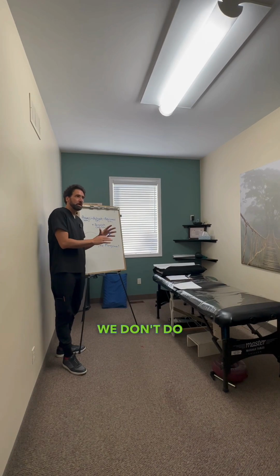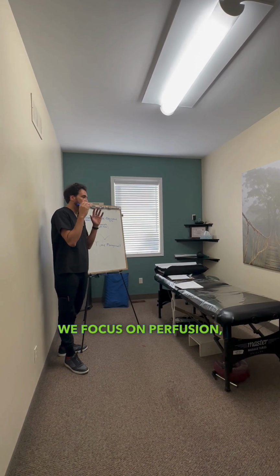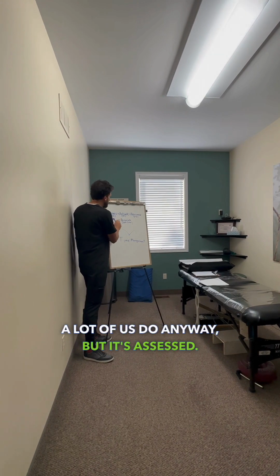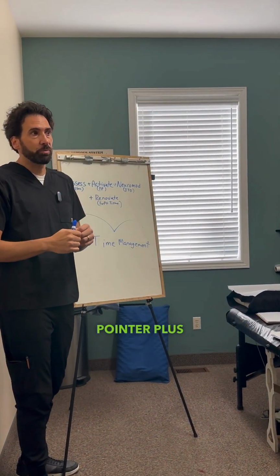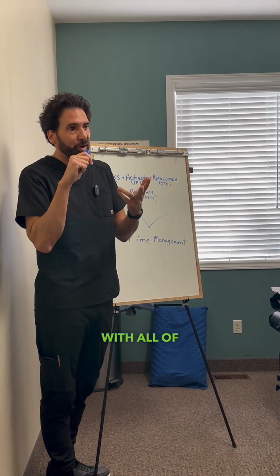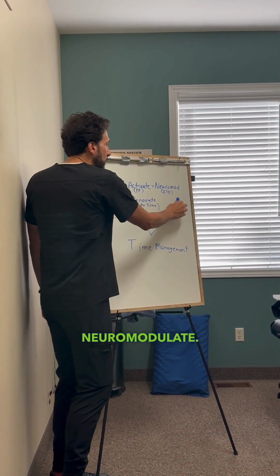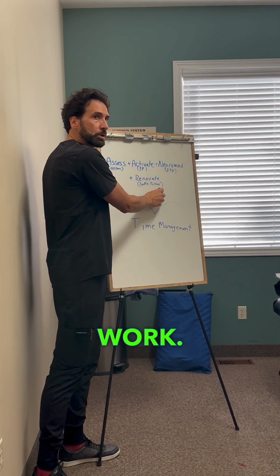We don't do a lot of assessment. We don't do deep needling. We focus on perfusion, distal, auricular, distal points, stuff like that a lot of us do anyway. But it's assess, it's activate, using the pointer plus, getting comfortable with the pointer plus, getting really comfortable with motor points, getting really comfortable with all of the difficult points, serratus anterior, QL, all of the levator scapula, all of those ones. Then there's neuromodulate, it's EDO work. And then it's renovate, soft tissue work.